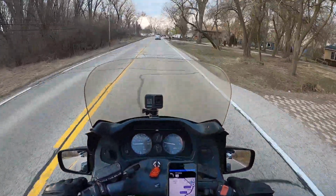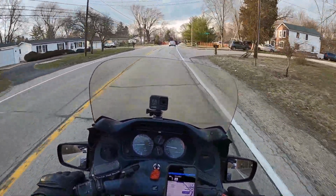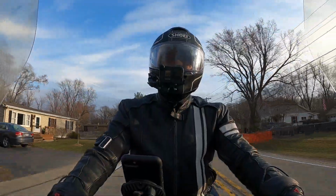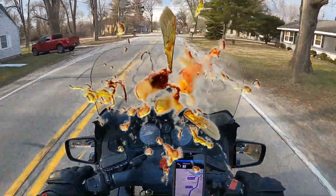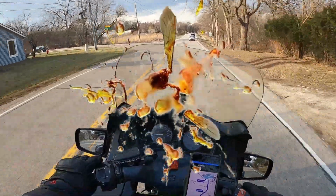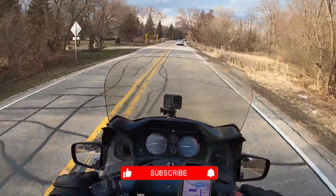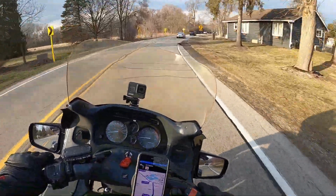I remember a time I was still new to riding, had my helmet on, getting on the expressway for the first time, and a bug smacked me right between the eyes and just covered the shield completely. I had to pull over. I couldn't see. I had never had that happen like that before, mainly because of the fact I was not riding in that area.